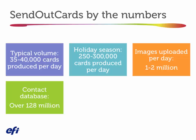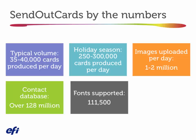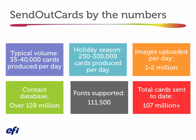The contact database, that's how we started out at SendOutCards, just taking our customers' contacts, and then they're stored there, so they can go in and just send a campaign to anyone in a couple of minutes. As well as that, they can put their own fonts in there. We do have over 111,000 fonts that we support, and those are mostly individuals' fonts, and my font's in there, so I can go in and type, and it's my handwriting that comes through on that greeting card. And since we started, we've sent over 107 million greeting cards. Keep in mind that didn't happen overnight. We started out really small, and most of that 107 million has actually happened in the past 3 to 4 years.